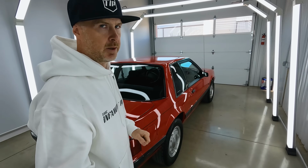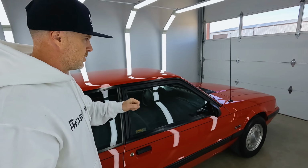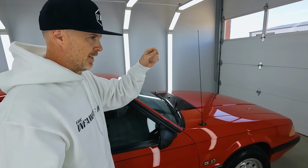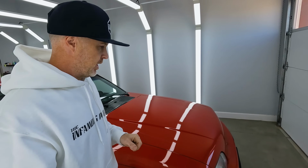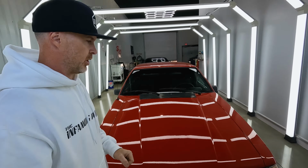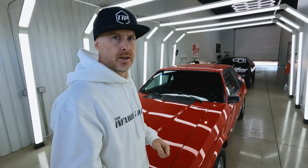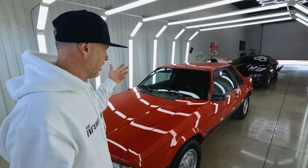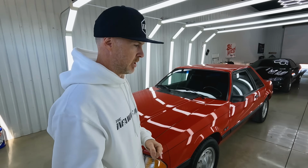The Marti report comes with the car. Everything is intact. Two sets of keys with the original Ford dealer keychain ring that came with it, and everything that you would expect with an ultra low mile notch. So that is the story on this car, a little bit of the history. And no Foxbody Mustang is perfect at the end of the day.